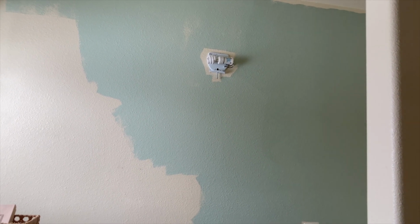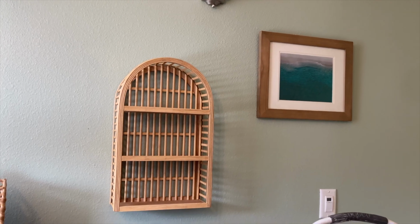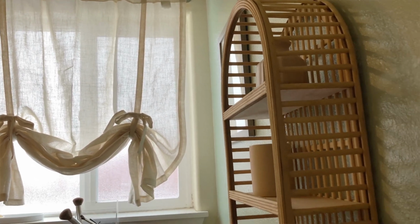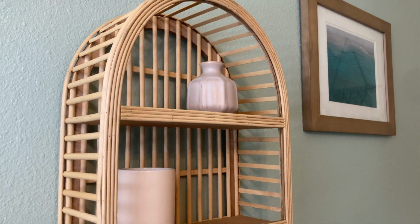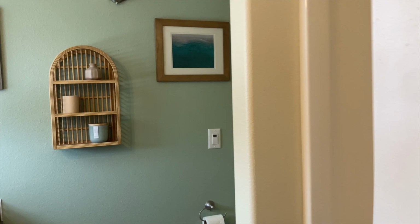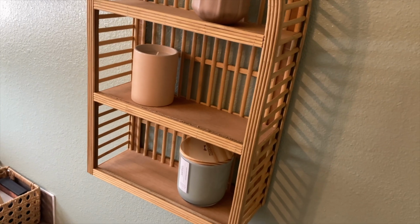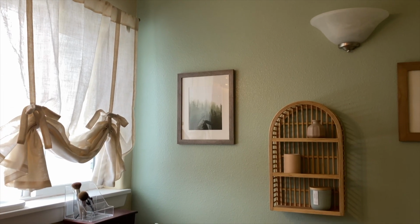That went up pretty quickly. And then I had a couple of framed art pieces from my last house that I was holding on to that I didn't want anymore. Some nature-y ones, a beach image and then some trees. The main decorative item, I guess, was from Target. This arched wicker shelf item that I thought was really cute, which can be functional for things, but I just put a few little decorative items, containers and candles, to style it. It's a pretty thing to look at when you walk in, and functional as well.